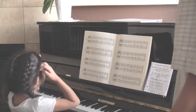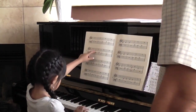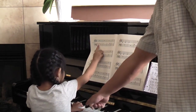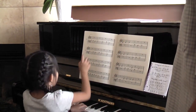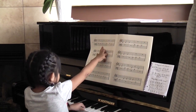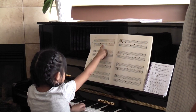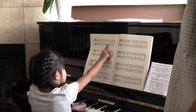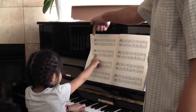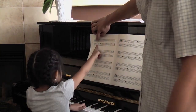Good. An aid in developing sight reading skills is the practice of pointing while counting, and also pointing while saying the letters. Okay, so saying letters and pointing. Uh-oh, what letter is this? Yeah, it's a B. Good. Very good. Let's try that once together and I'll say them with you. Ready? Here we go.